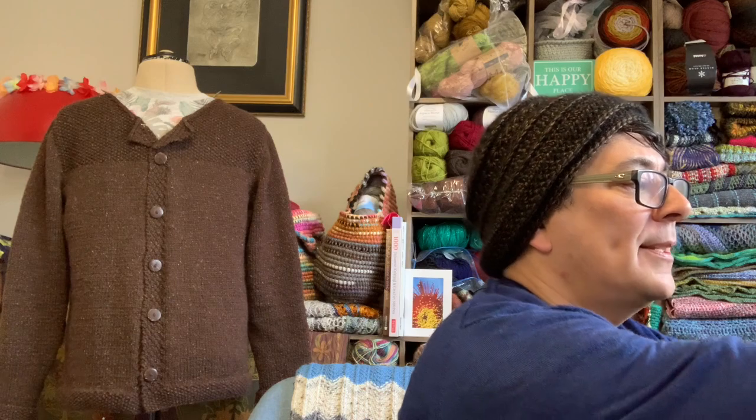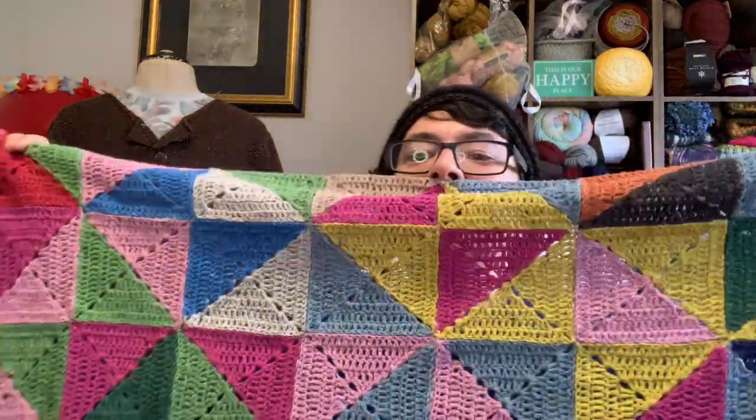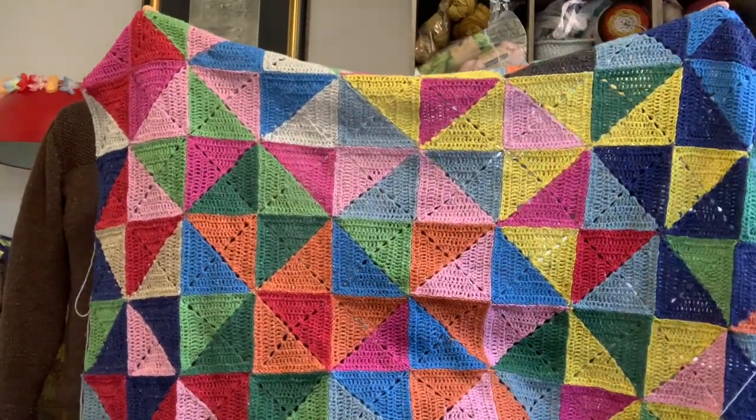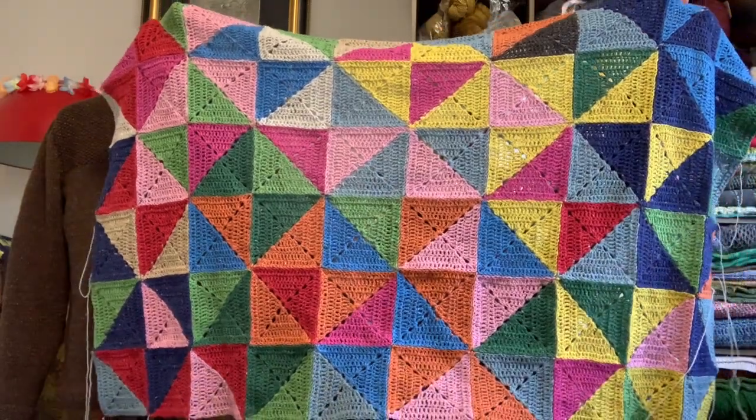So this is where I'm at with it. I have got, how many squares? 60 squares all up on this blanket so far. Here it is here. Oh my goodness, I absolutely love it. It's filling in the camera. I have to lean back so you can see it.